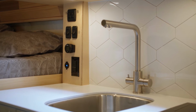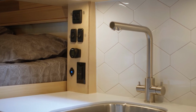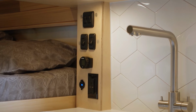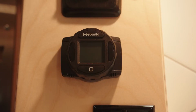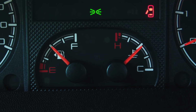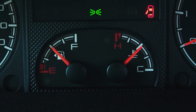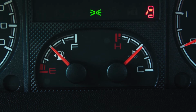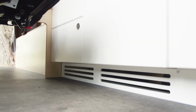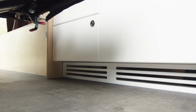The heater. The heater is operated using the Webasto system, also located at the left end of the kitchen counter. It is a self-contained system that uses the vehicle's fuel tank to run. This is why your tank needs to be filled to a minimum of 1/4. If there is not enough gas, you risk breaking the system. It is also important not to refuel while the heater is on. And remember to clear the air outlet under the cabinets for a better heat circulation.